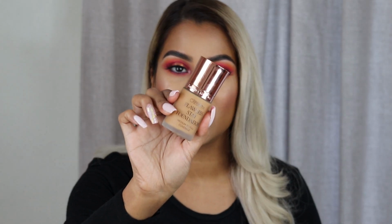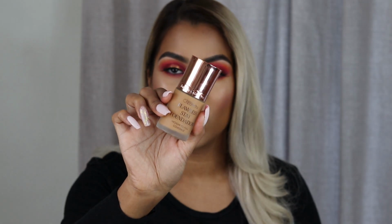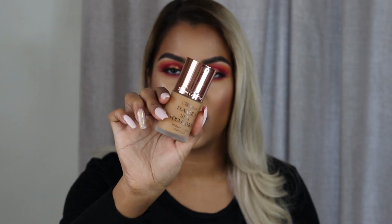It's just beautiful. And then lastly is my absolute favorite. My absolute favorite. I feel like I need to go buy another bottle just so I have another one on hand because this foundation is so beautiful. This is the Beauty Creations Flawless Stay foundation. This is in the shade FS 9.0. This foundation is just stunning. I'll leave a review up in the card so you guys can go ahead and check it out.